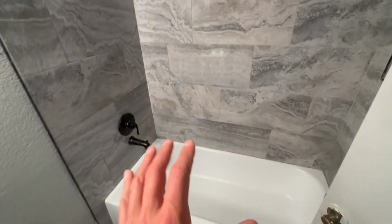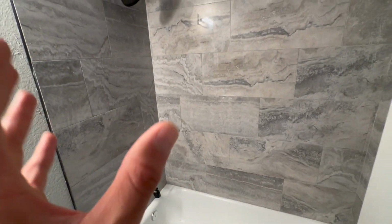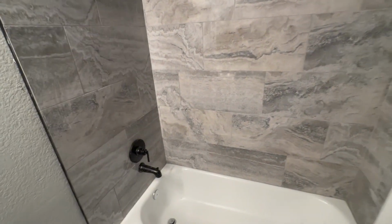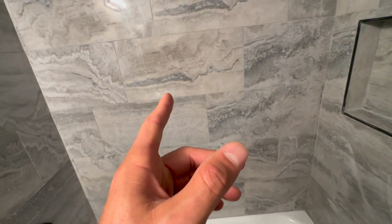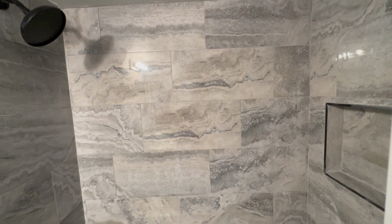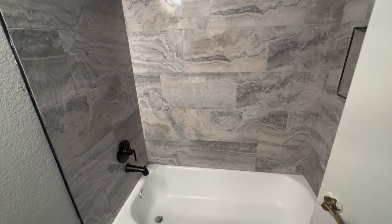Bathroom looks really, really crispy though. I'm happy how this came out. This was $1,800 with demo, valve switches, getting all the new trim in there. We did $1.59 or $1.69 a square foot for this tile, which is really, really nice tile. I am a huge fan of how this came out for the price of it. For under $1.70 a square foot, this tile came out really, really nice.